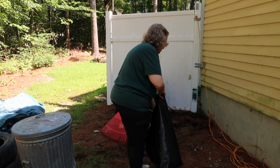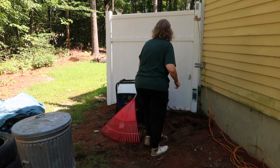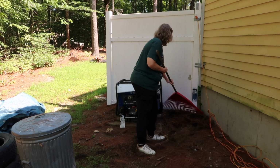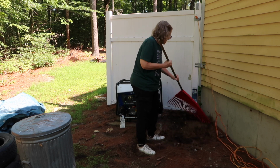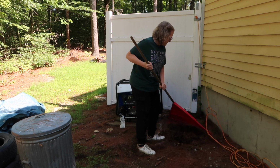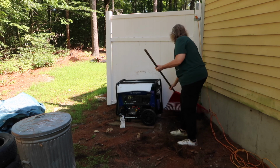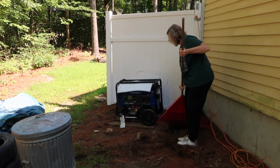Everything is a resource and a blessing. It's all in how you look at it. I'm just realizing I should have brought out a cleaner for this fence because it is a mess. Also, this is going to be heavy. This is going to be light.